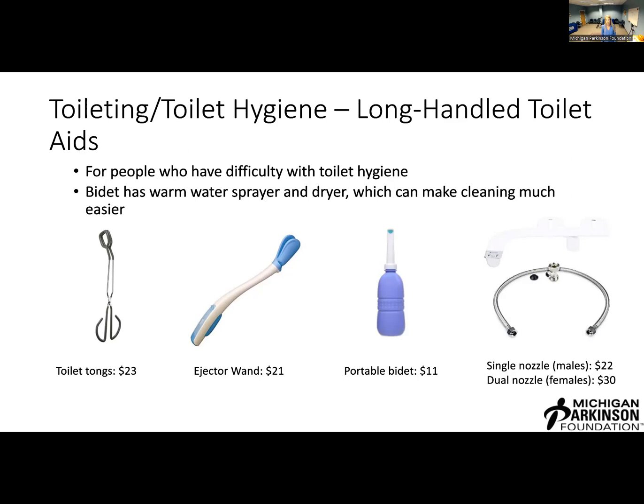Bidets can be a game changer for people who have difficulty with hygiene. They come in a variety of features, but they all cleanse you with water, meaning that you can reduce or entirely eliminate the need to wipe manually. This purple one, the portable bidet, you can leave it at home with you or it can come with you in a bag. But the downside is you need to reach close enough to your behind and then squeeze it. The next model is also affordable, and it's a really well-liked bidet. You can select between single and dual nozzle. These models fit with any toilet and they install under your current toilet seat, and they're pretty compatible.